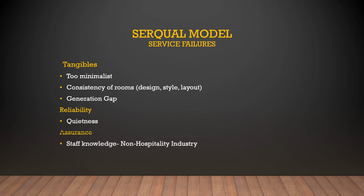And finally, the assurance, the staff knowledge. A lot of guests noted that they didn't feel that the employees were of the hospitality industry, that they understood customer service procedures. They were more hipster or trendy, so that helped further the generation gap of not feeling comfortable, because the staff wasn't knowledgeable or wasn't able to provide them with the services that they felt accustomed to in hotels.